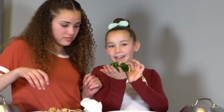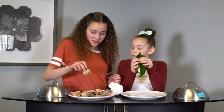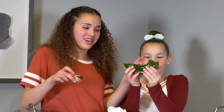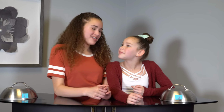Well, mine, on the other hand, is super cute. I kind of ate the ears off of it, but it's black. Do you see the resemblance? I think that's a slug. So, I don't know who won. I think I did. I don't know.